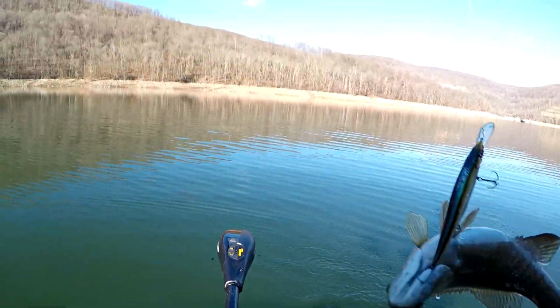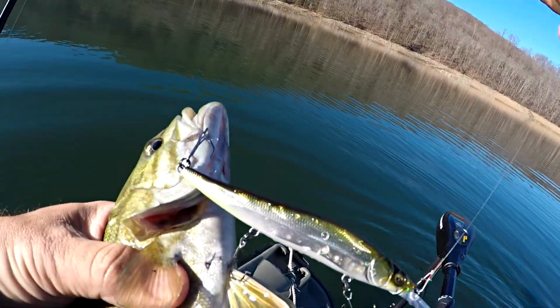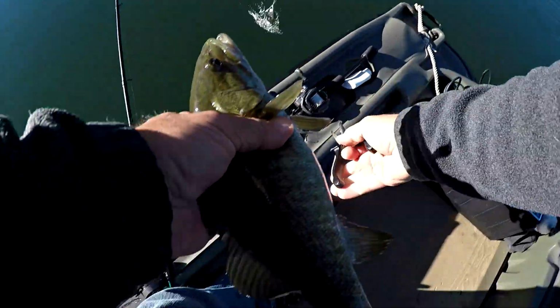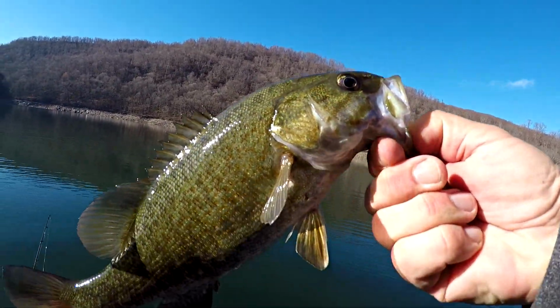Okay, there we go. That's how we're getting a lot of these fish. Nothing huge, but look how well hooked he is. These hooks are insane. Generally, when I feel a fish like that, it's going to be hooked in the belly and the back and everywhere else.